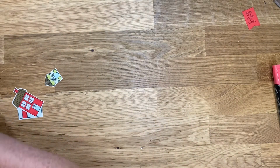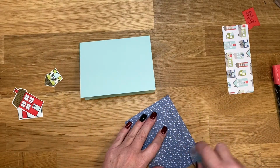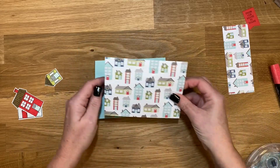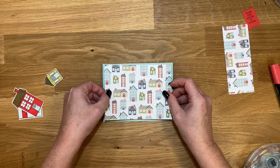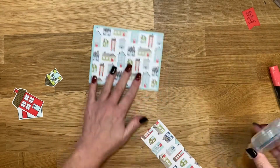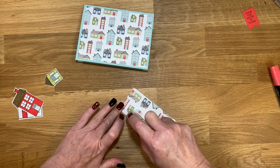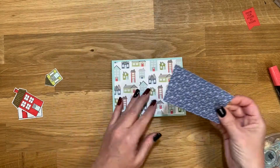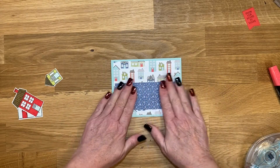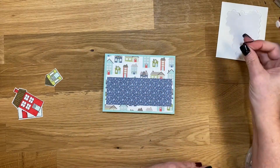Okay, let's go ahead and start adhering everything. So I'm just going to use some Stampin' Seal, just the regular, and we will put this piece on our card front right in the center, and then I'm going to put Stampin' Seal right on the strip. And this one I kind of put down a little bit because we have to make room for our little tag that we're going to put at the top.